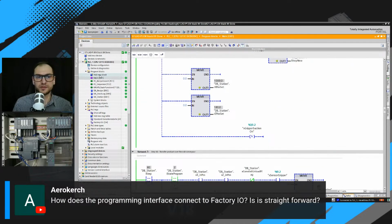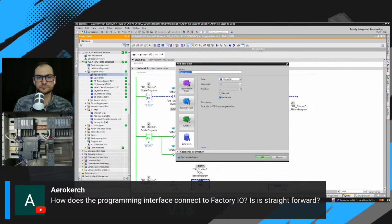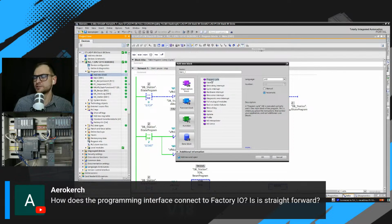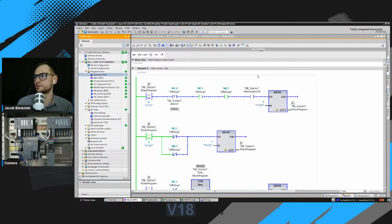Okay, so if you want to create a program for a PLC, you have to add an organization block. There are different organization blocks, and you can use different programming languages like ladder logic, like FBD, SCL, and there are a few more. But the most commonly used are those three right now. There are different program blocks like function blocks, functions, and data blocks. All those blocks are covered in our courses. You will learn how to use them, how to implement them in your program.